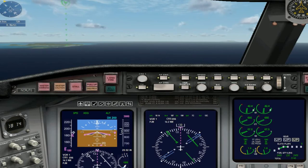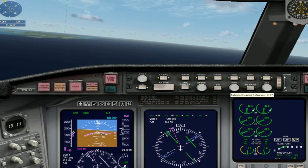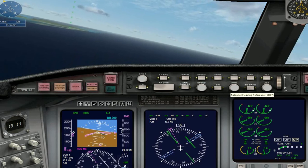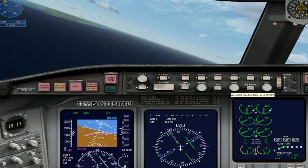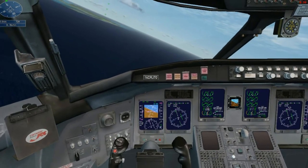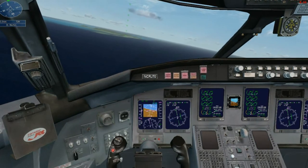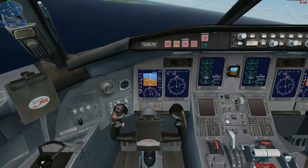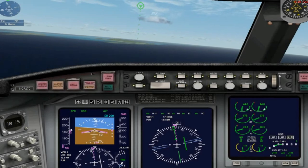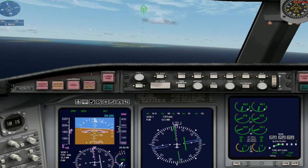World Travel 268, turn left, heading 100, report the runway in sight. Left to 100, World Travel 268. All right, make a left turn to a heading of 100. Level off at 3,000 feet.